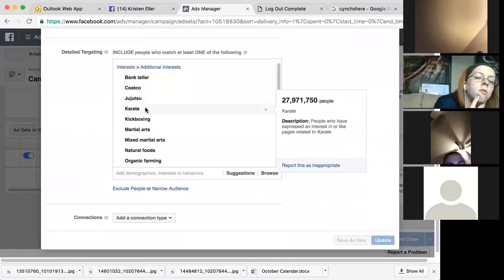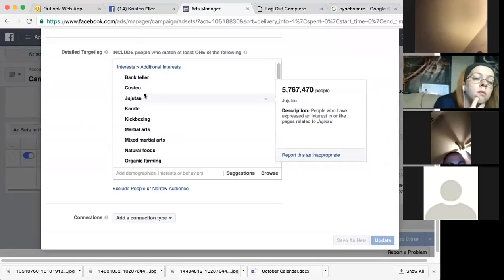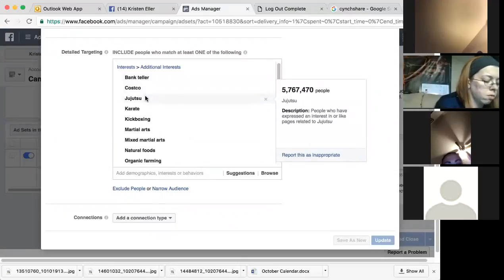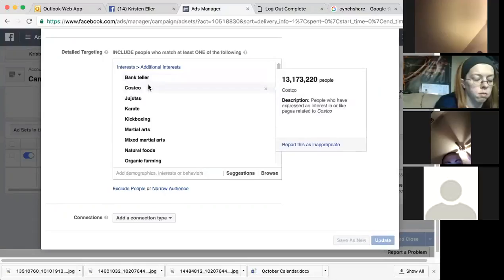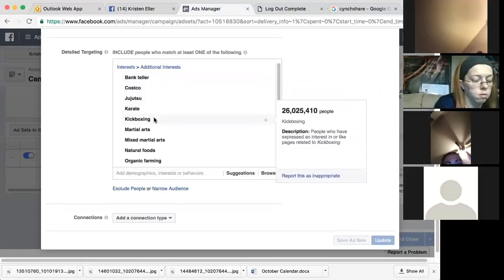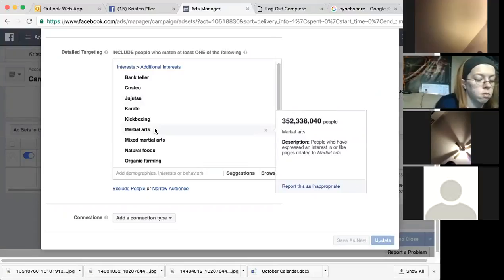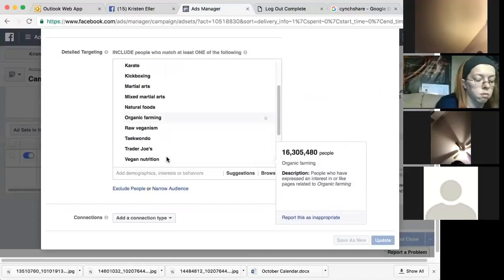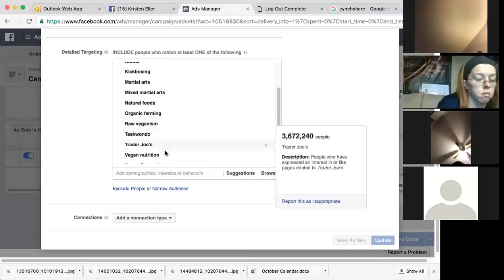So remember how I said, what if I only did these first 4 sets? Well, these are actually 4 really good sets. Look at how many people are interested in that, or have that on their page, or have something to do with that. They've expressed an interest in or liked a page related to bank teller. Okay, Costco, 13 million, Jiu-Jitsu, 5 million, karate, 27 million, 26. Martial arts, 352 million. Okay, apparently these are really good ad sets. I wanted to find one that really sucked to show you the difference.